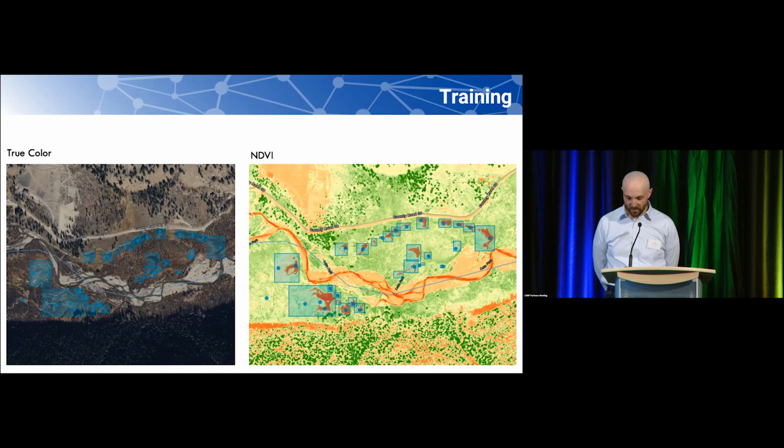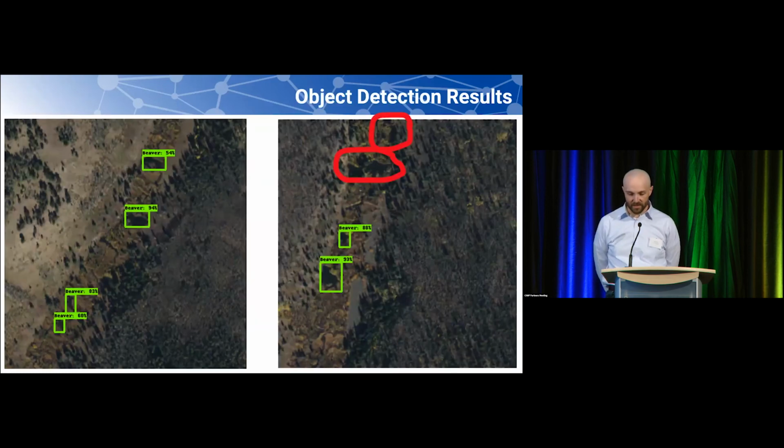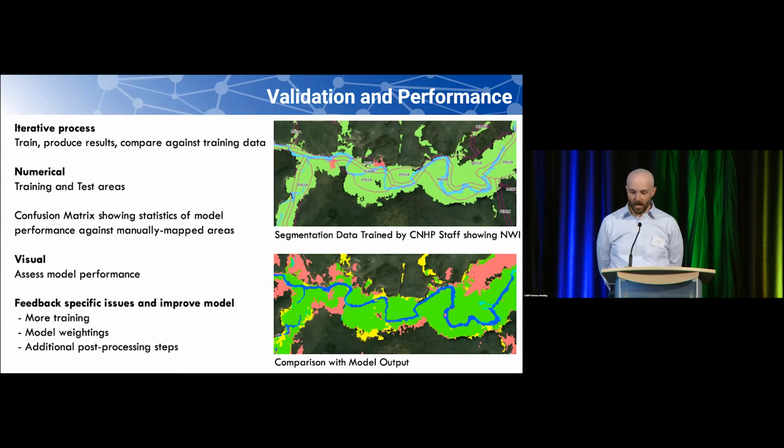So these are some examples of training areas where we identified object detection boxes that fit around known beaver ponds. And then just some example results that were preliminary, and the model has continuously improved over time, but we assign a particular confidence to a box that then identifies a beaver pond wetland. On the top is a comparison of the training data that's developed to inform this model compared to NWI. So you can see that, as many others have pointed out, NWI is not a perfect product, but it's a good starting point. And we need to develop from expert input these wetland coverages that can then feed into the model. And then we continuously feed back and train the model further.